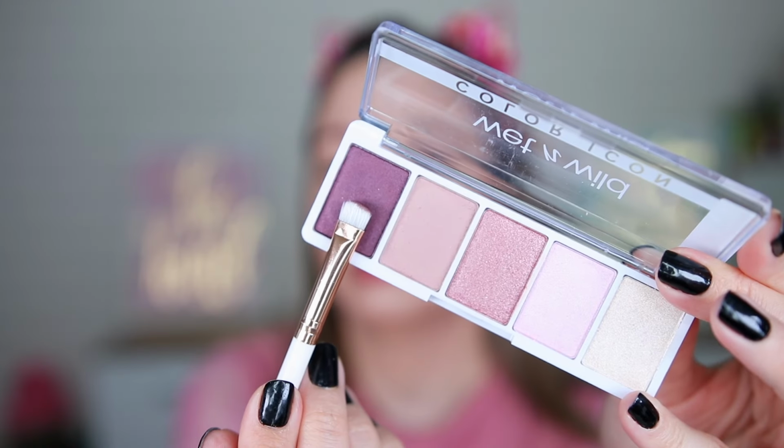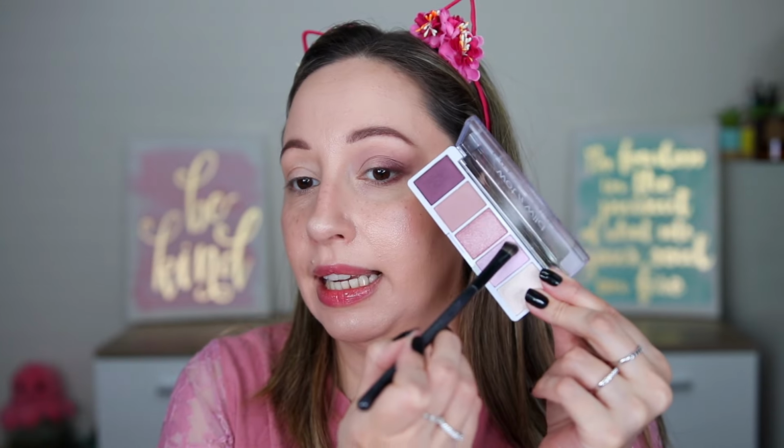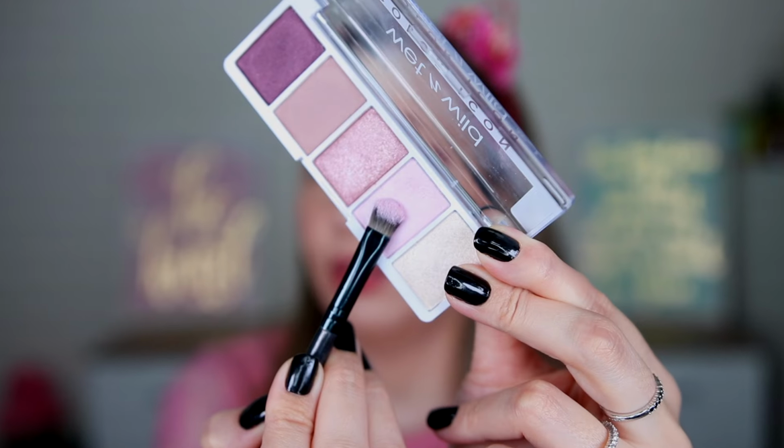I'm taking the same eyeshadow. It looks very nice. It gives a whimsical effect. I really like this eyeshadow. I'm taking a clean brush and this beautiful lavender shade.